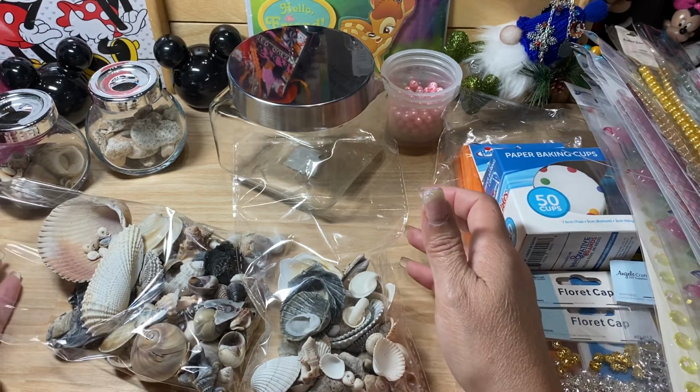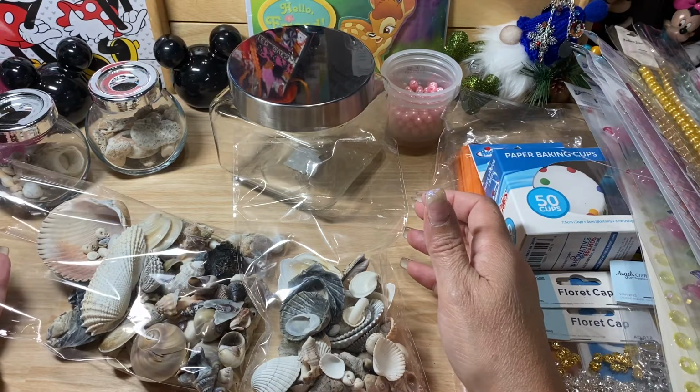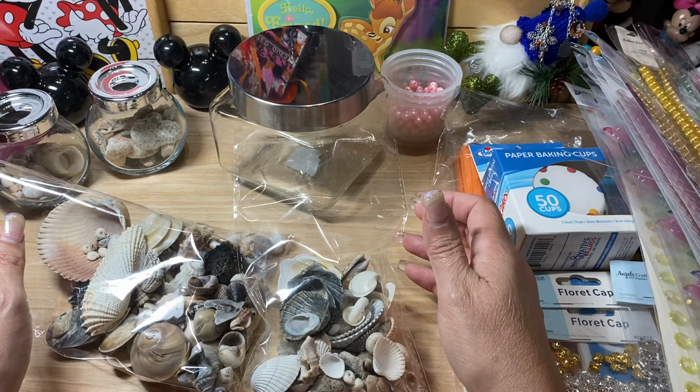But yeah, so that's my share. I just thought I would share it. And like I said, if you're able to have access to a beach, oh my goodness, right now is just amazing to get out there.